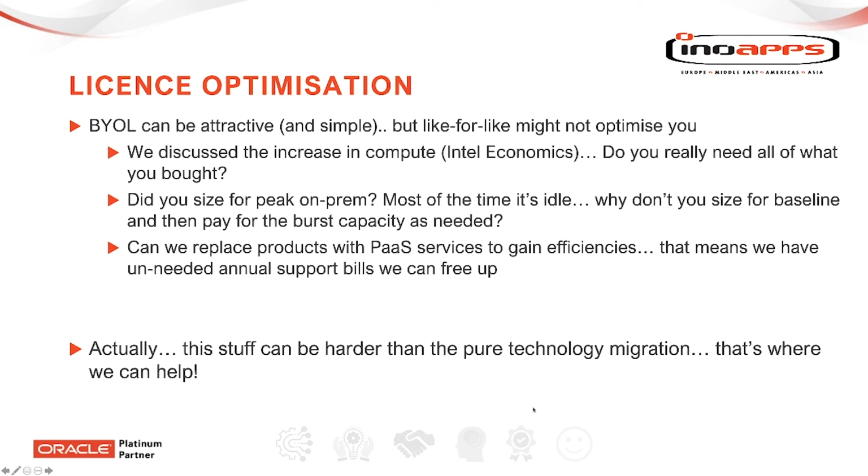Now, as I probably alluded to earlier, I'm talking about all of this stuff and I'm involved in a lot of these projects with our guys, but in some ways going through that, what have we got? What do we need and how do we map that can be harder than just doing the pure technology migration and implementation. Moving a database, it really isn't that hard in a lot of cases these days. Moving e-business suite, we've done tens of those these days into a cloud environment. We've got that buttoned down, but making sure that the architecture is more elegant and fit to purpose and gives all of the advantages we want, that to me is the benefit. And that's where Inoapps can certainly help organizations.